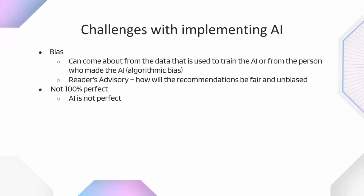So one of the other ones is bias. This can actually come about from the data that's used to train AI, or even from the person who's made the AI, and this is called algorithmic bias. So if we go back to our reader's advisory example, how can you know that the recommendations are going to be fair and unbiased? For example, if a person who made or helped train this AI loves mystery books, the AI might actually recommend more mystery books to people, even if it's something that they don't necessarily read.